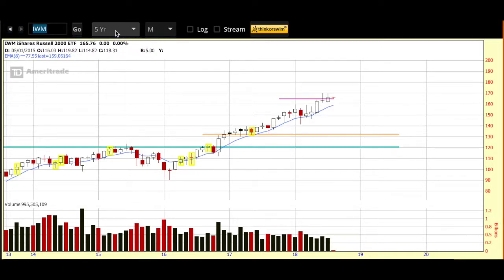So we're looking at the 5-year monthly of the Russell. For regular viewers, you'll note that I've cleaned up my charts a little bit, as we did in a video before I left. I've gotten rid of that black diagonal line, and I'm just going with this simple pink up here for short-term support resistance, and way down here for more medium and long-term. So we're ignoring these lines for now, and we're really going to focus in on this area up here.